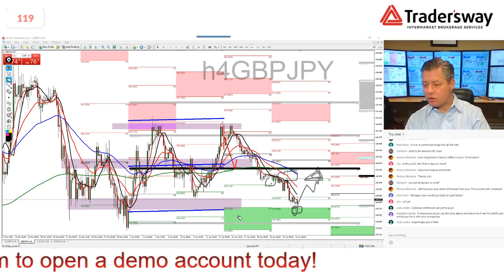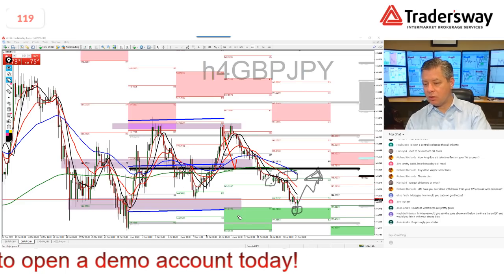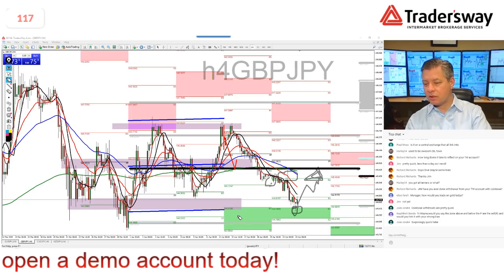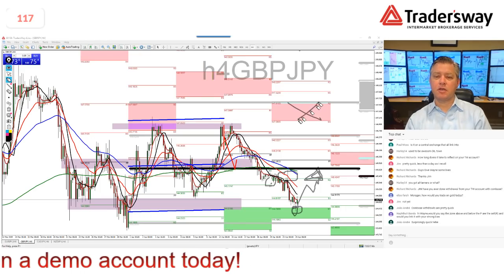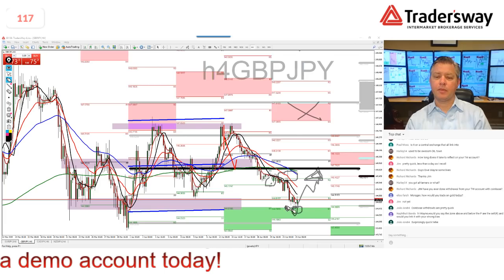Hi Wayne, would you say the zone above and below the pivot are sells and buys? You mean these areas here? The green zones and red zones?